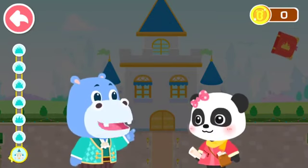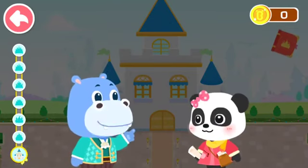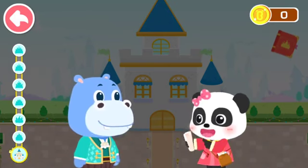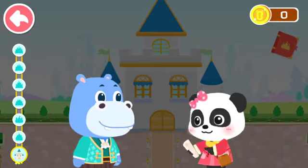Designer Mew Mew, I am Hank, the castle owner. Can you help me make this castle prettier? No problem. You can count on me.